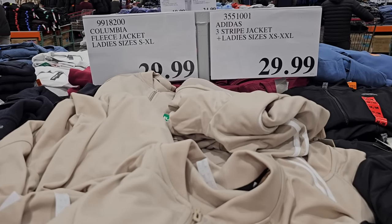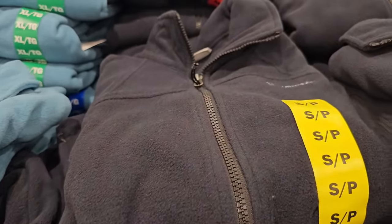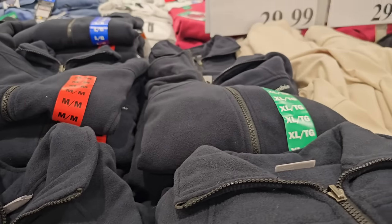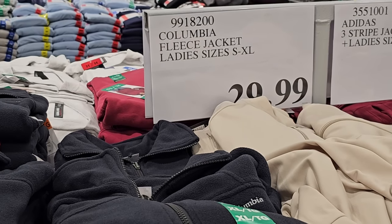There's also a Columbia fleece zip-up jacket as well. Columbia is a great brand, and I'm excited to see this on the shelves at Costco. This fleece jacket is $29.99 and definitely a thumbs up to keep you warm.